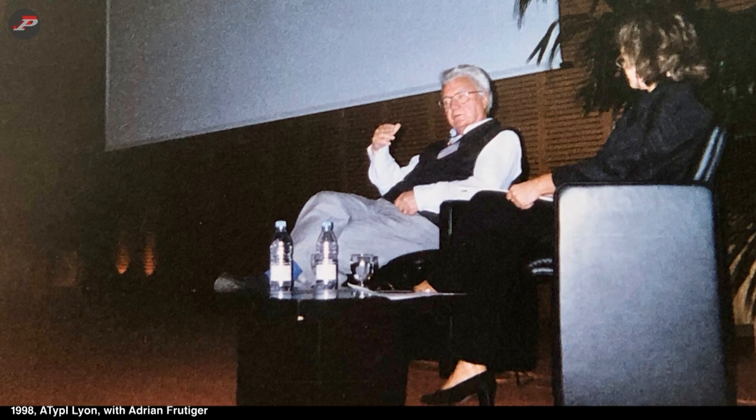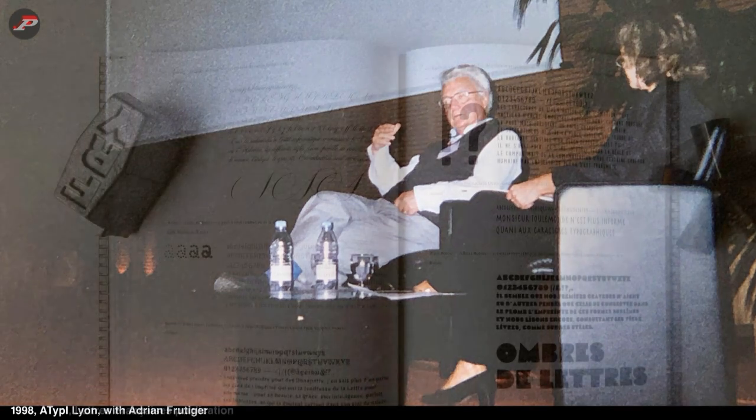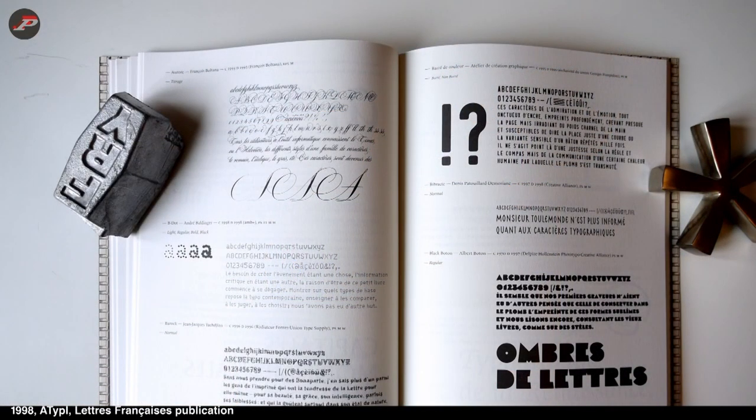It's at this moment that I launched the publication called Lettres Françaises to bring together all digital typefaces published up to 98. Some things look impossible these days. There are simply too many fonts launched every day.